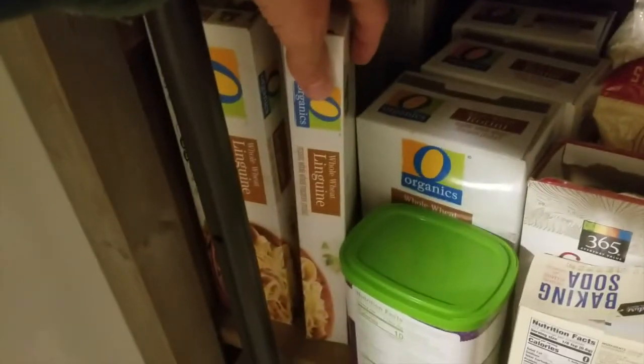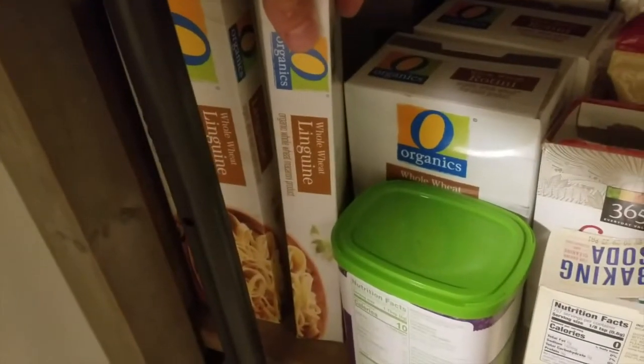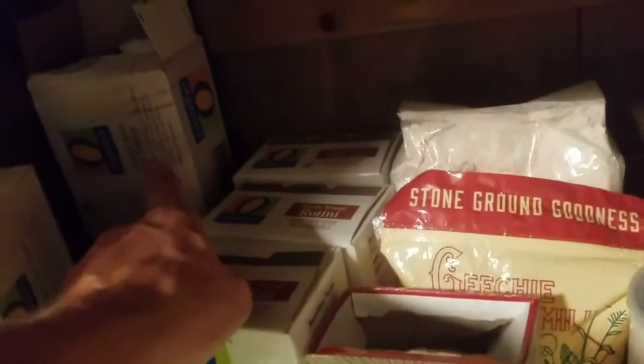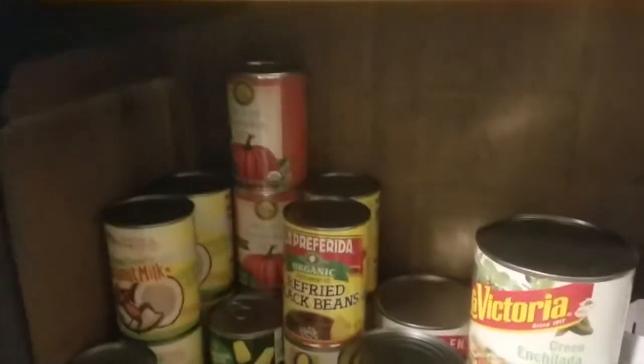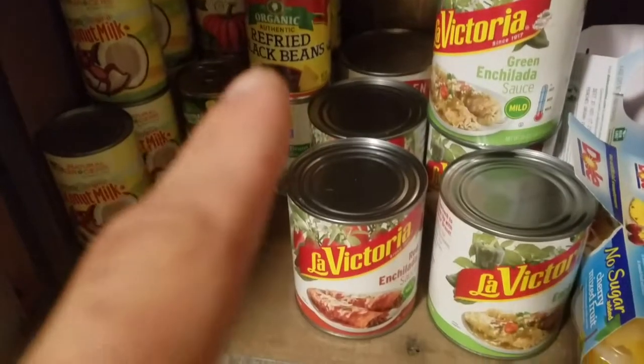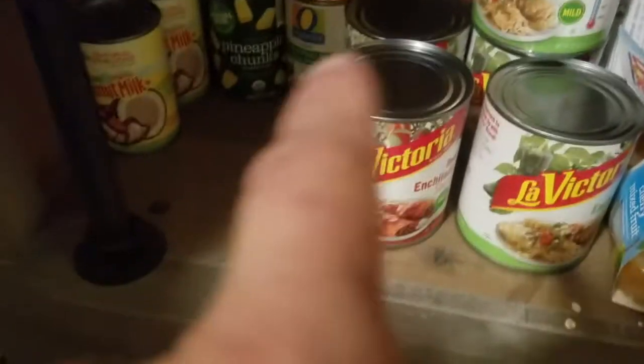More oatmeal. This is more of the baking here. We've got whole wheat. That's what you want to see. WHOLE. Whole wheat linguine, whole wheat rotini. More. That's lasagna noodles. And then the rest is baking. And then we have some coconut milk for our curries. We've got some pumpkin for the dog. Again, the wife likes the refried beans. I would just get the dried beans. This is her stuff. We make enchiladas.